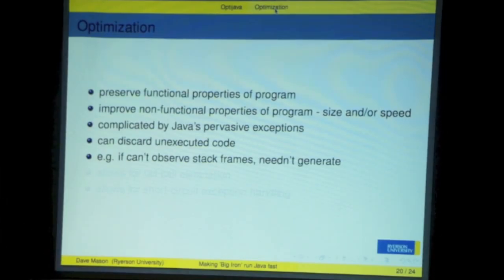So let's talk a bit about these exceptions. Exceptions are this tricky thing in Java, because it's part of the semantics of the program that when you throw an exception, the whole stack all the way back to the main has to be there.